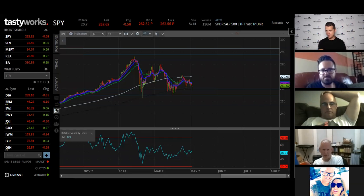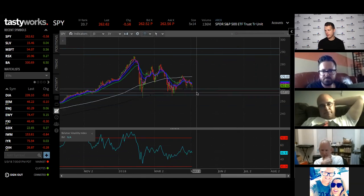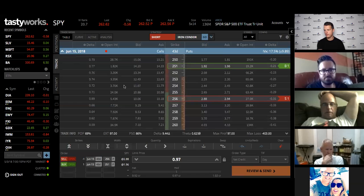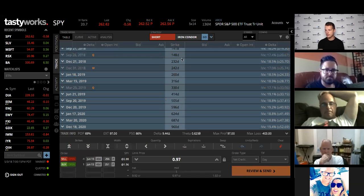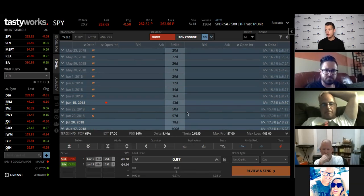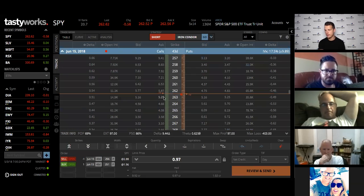Okay. So 30 delta. I looked here. I said, hey, what's the support? It's right around this 256, 257 range, just by using my cursor. It's not really strong, it's just from a technical standpoint, somewhere right in there. Then I came into my option chain, and I was looking for 30 to 60 days worth of time on the monthly options. So there's May monthly, that bold one, 15 days, or there's the June, and it's 43. I'm like, hey, let's go with that one.